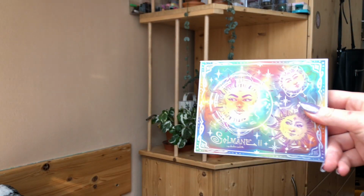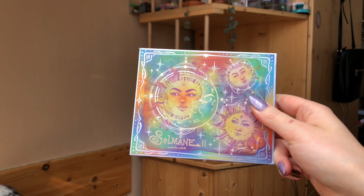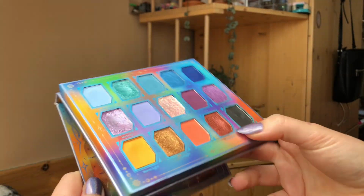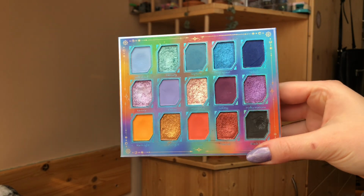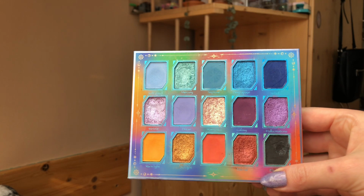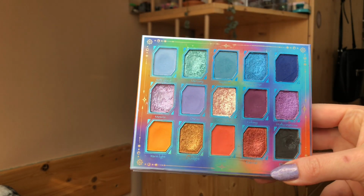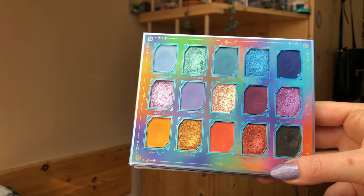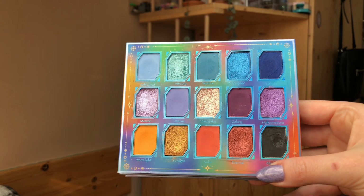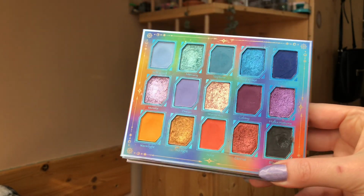Then number 3 is a palette that came out around the summer of last year, and that's the Odd Eyes Salmone 2 palette. It's so pretty. I love the packaging, and obviously I love the color story in it. It's very rainbowy, pastel-y with some darker colors. It has beautiful textures. I love the sparkles of this, and I love the more pastel-y colors here. They're also pretty used right now. So yeah, this one is beautiful.